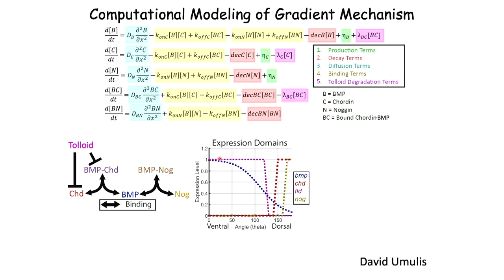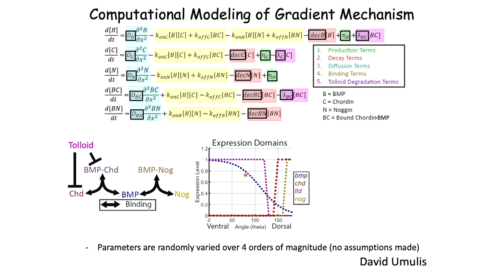And they used these expression domains in the embryo for these components. And then the only assumptions, so the only data that we used, there's really good data from multiple labs about these binding constants. So we use the available binding constants in this modeling, but for all these other parameters, we decided not to make any assumptions and instead to just vary these parameters over 4 orders of magnitude. So we wanted the computer to tell us what fits, like what do these parameters have to be, which would allow us to do some tests of this gradient, these gradient mechanisms.